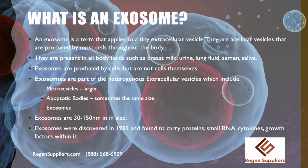All right, what exactly is an exosome? Well, it's a term that applies to a tiny extracellular vesicle. They are acellular, they're not cells, that are produced by most cells throughout the body. They're present in all bodily fluids, such as breast milk, urine, lung fluid, semen, saliva. So they're not specific to any one particular fluid. They are produced by cells, but as mentioned, they themselves are not cells. They don't duplicate, they don't go through mitosis.